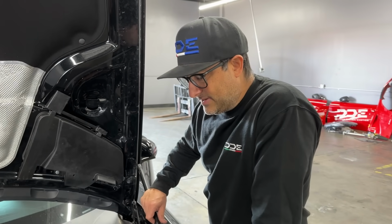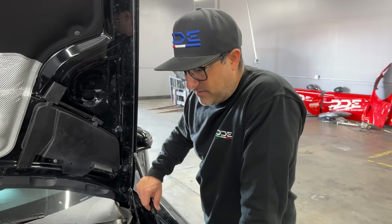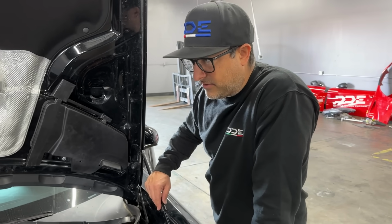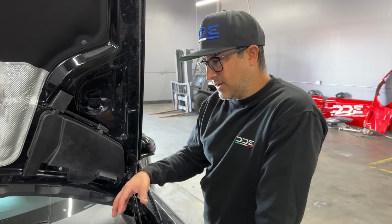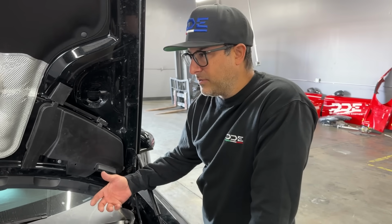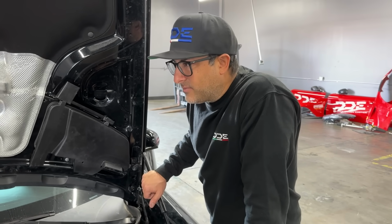Mercedes engineering is not my favorite, but it's better than a lot of other brands. But this car in general is harder to work on just because of the way they built it. Since it's kind of a roadster type. Yeah, roadster. Yep.